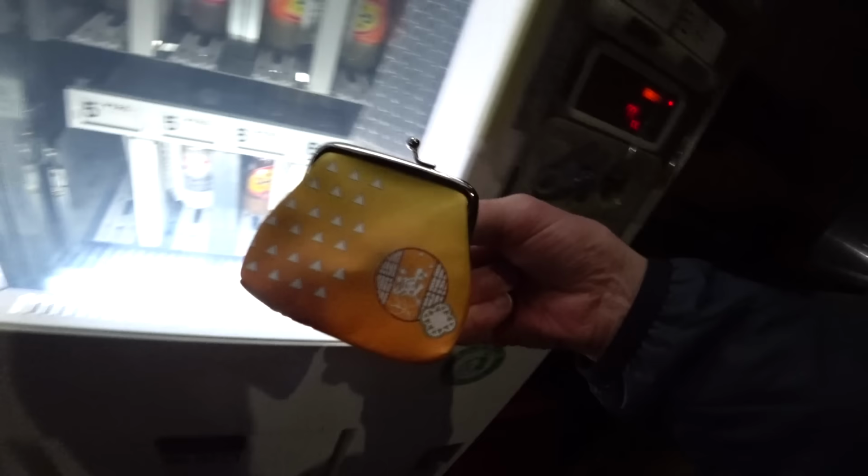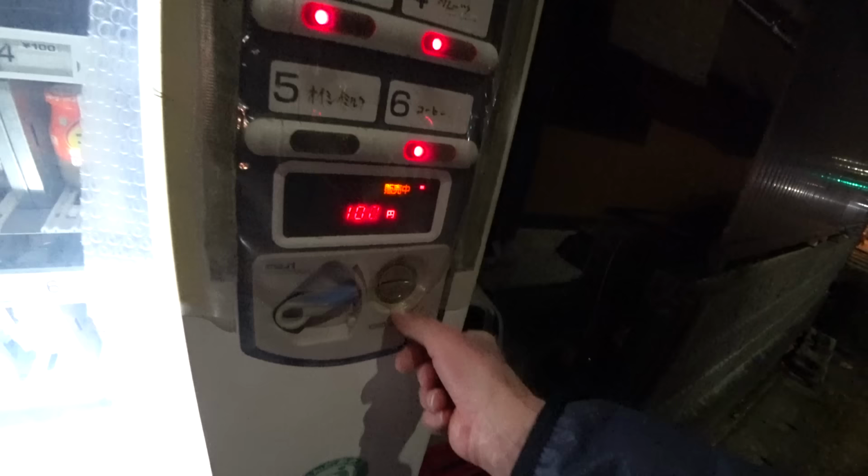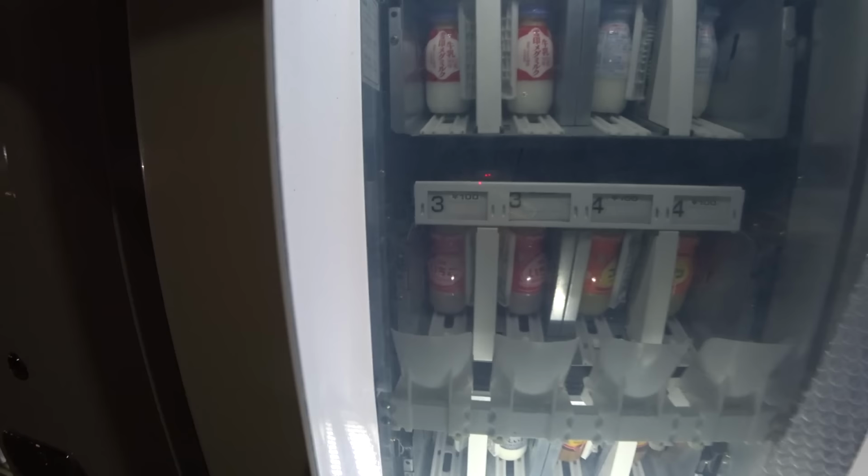Yep. I love my new change purse that I got from a vending machine. This is great. King's treasure box. Yep, I got this in an eco bag for 10 bucks. I think it's worth it. Fair price. All right, here we go. Number 3, Ichigo. Strawberry milk coming down.